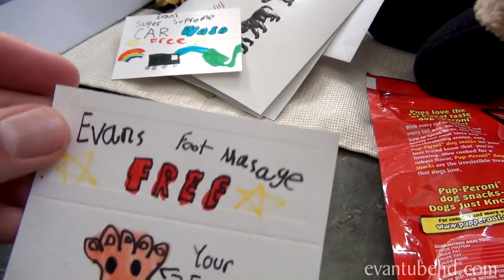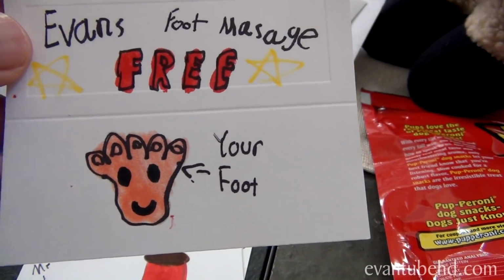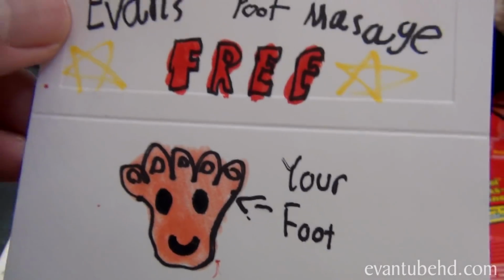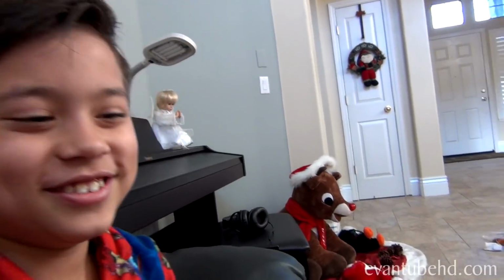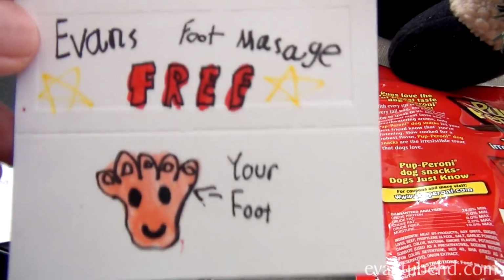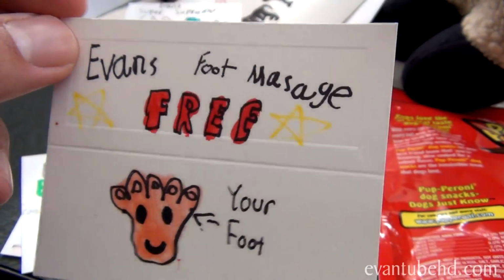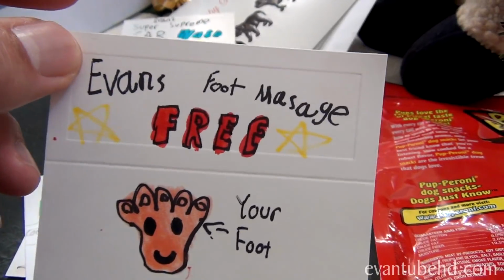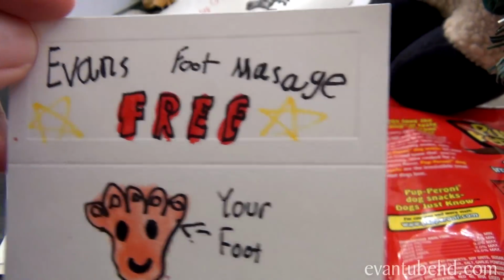Next coupon we have is for Evan's foot massage. Free. So look at that. We have a happy foot. And it says my foot. Do I only get one foot or is it 2 feet? Yeah, two. 2 feet? Wow. I've never gotten a foot massage from Evan. So that should be interesting. How long does it last? 5 minutes. Oh, 5 minute foot massage. 10 minutes. 5 minutes per foot. And look at those stars.